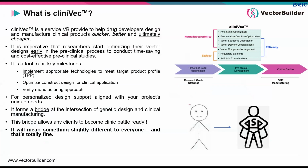I put the word ultimately underlined here because, as I mentioned in the swimming lane diagram, you have to spend a little bit more money on candidate selection up front. That is so important because that will avoid you spending millions of pounds later on. A lot of people struggle to understand this. So what we're trying to do today is not 100% guarantee success if you do that, but get you to think about it in a different way. It's very imperative that researchers optimize their vector designs early, during the preclinical process, or before that, in order to conduct time-saving and cost-effective studies later on.